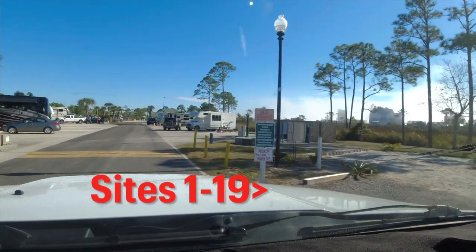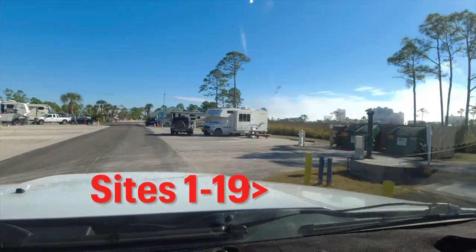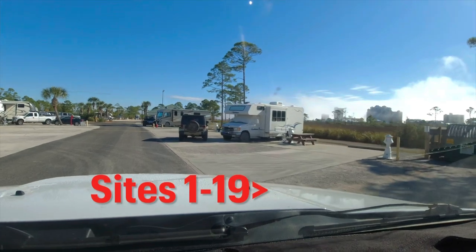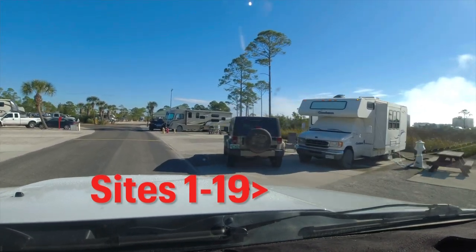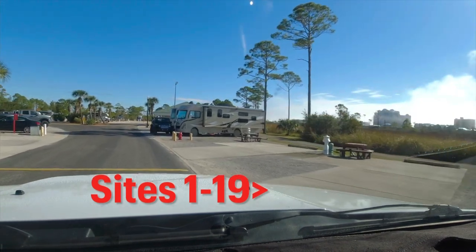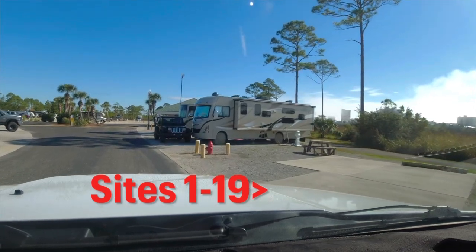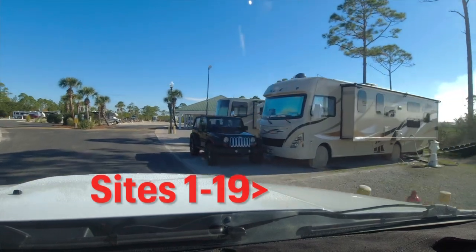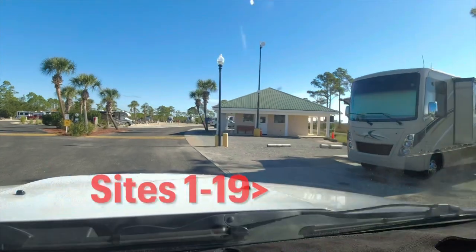Every one of these sites is a concrete slab, nice and level all the way around. No issues. Your hookups are first class, top-notch, good quality. Each site has a table, but they don't let you grill on the tables because they are plastic-topped. You're not allowed to use anything other than gas out here. Right, propane, to grill.